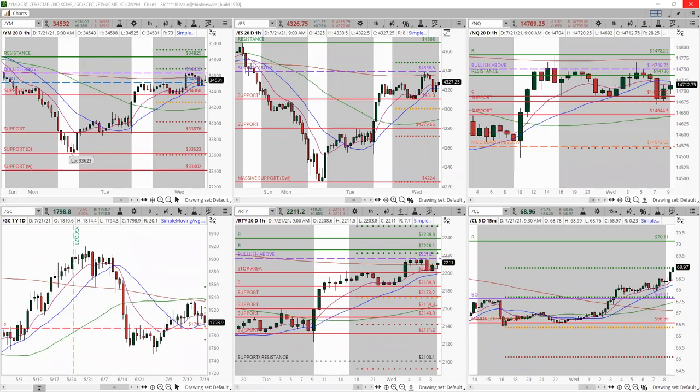Here it is, triggered. So put the stop under the 2200. We don't want to put stops right at the whole number. That's a huge flag for these algos. The target is going to be, targeted one is going to be 22.15.